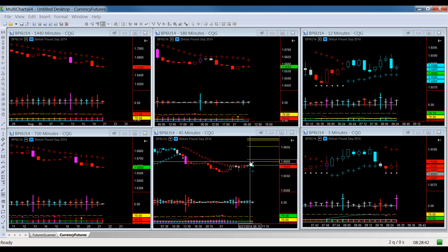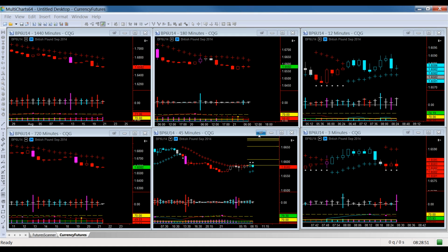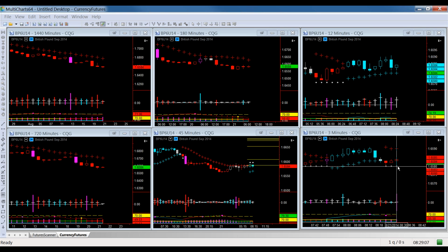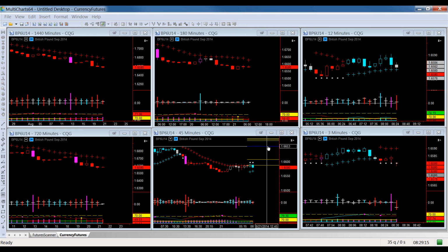The British pound, what has it got to do? Okay, it's got to come back and it's got to test this ATR. It's got to find support at that ATR in order to continue up. Now, if it does, you've got a zone here and a zone here, okay? So what will happen, it will go through these zones, it will come back and test for support, and then it will go up. Does everybody understand that? If that happens, then your sweet spot is between here and here.